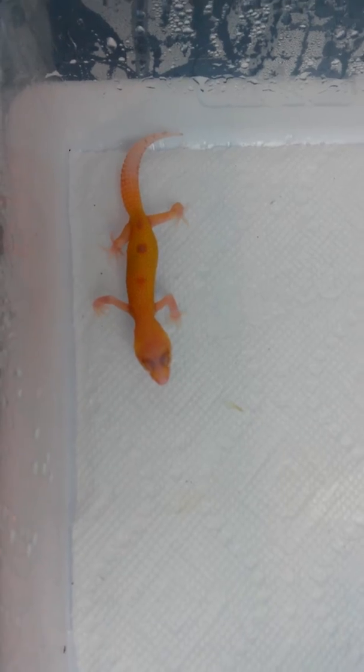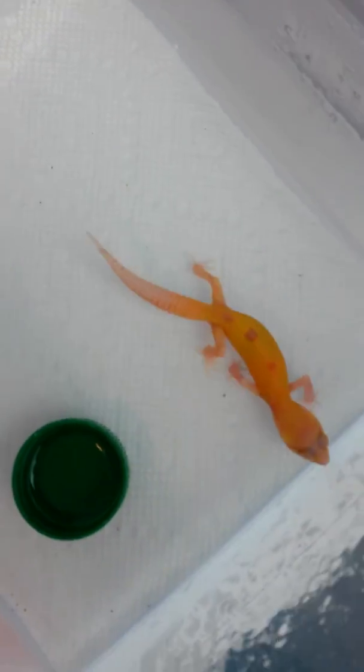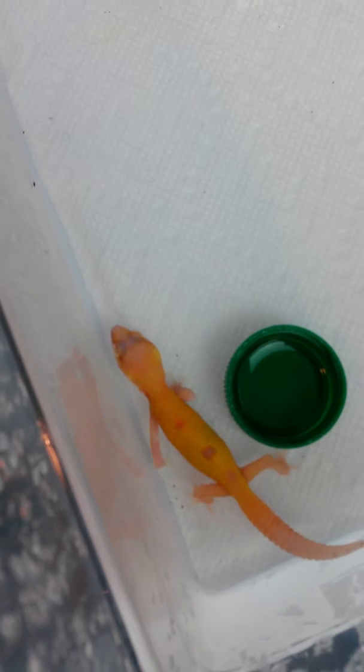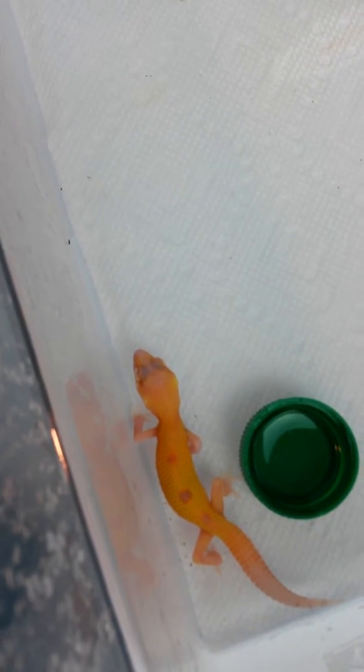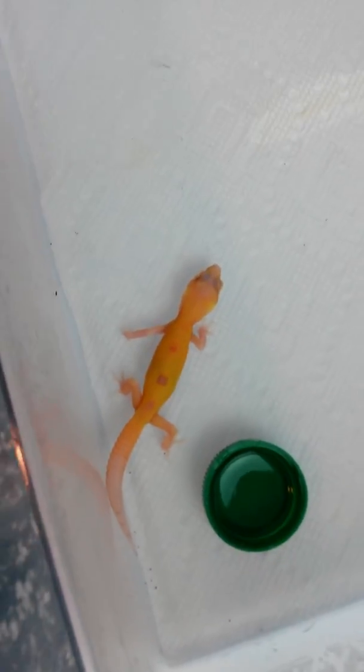Out of those first 4 eggs to hatch, I have 1 of each possibility, visually of course, 1 of each possibility that you could get from putting a double het animal to a double het animal. So I'm really pleased with that.